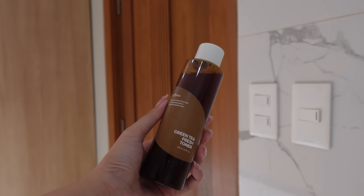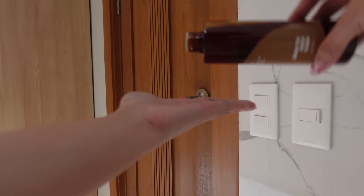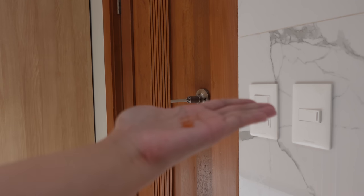So next is we're gonna use the toner. This one is the green tea fresh toner. So may green tea extract din siya. But hindi siya color green kasi yung brown is the tannins. Like it helps clear your pores. So ang purpose talaga ng toner is to help prep your skin for the use of other skincare products. I'll just apply this toner first.